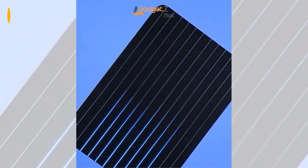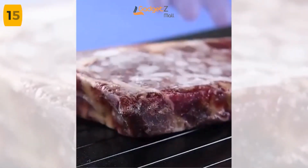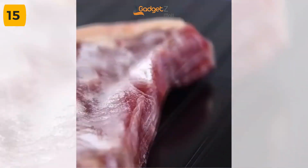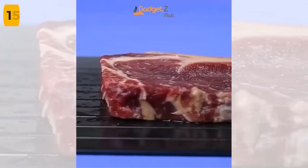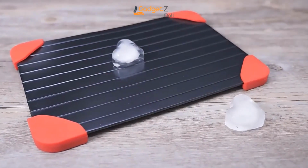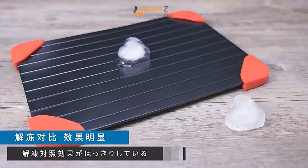Are you tired of waiting hours for your food to defrost? Introducing the Fast Defrosting Tray, the safest way to defrost your food quickly and naturally. Unlike hot water or a microwave, the tray maintains the original taste and nutrition of your food, defrosting it in minutes, even when frozen solid.